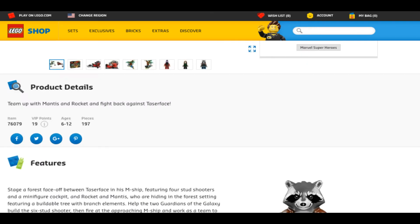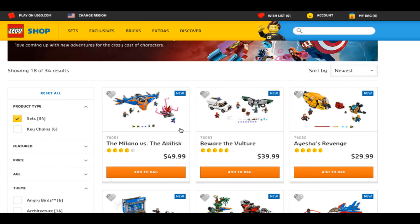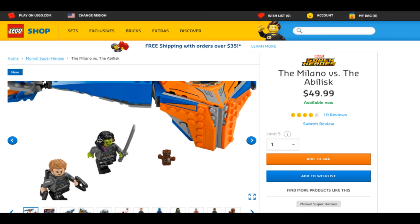I'm not too much of a fan of this kind of Lego set. The previous version, I think, was much better looking than this specific version of it. Here is another one that's coming directly from this movie. Here is one unusual minifigure in it.